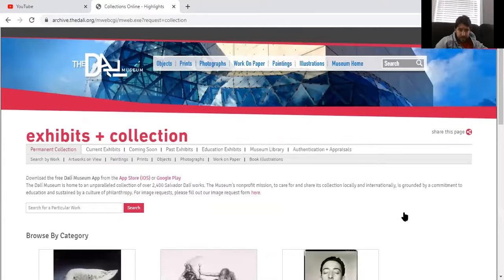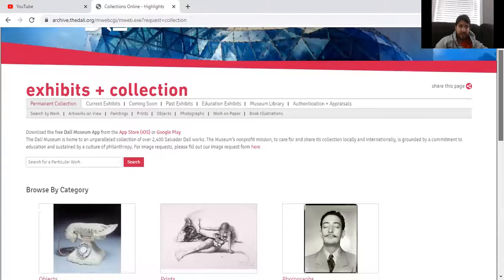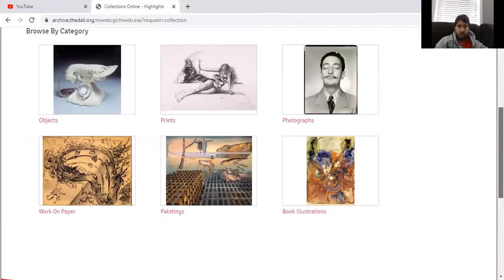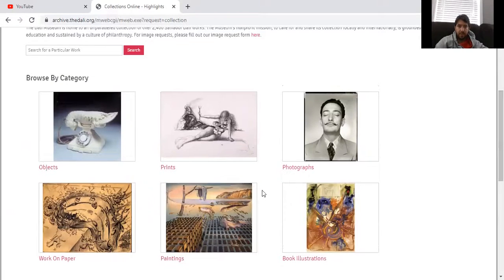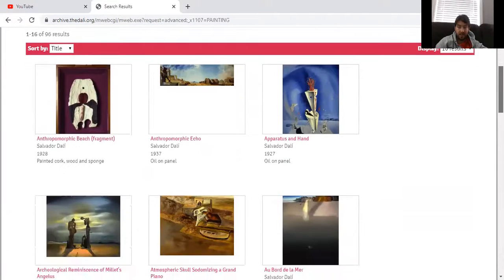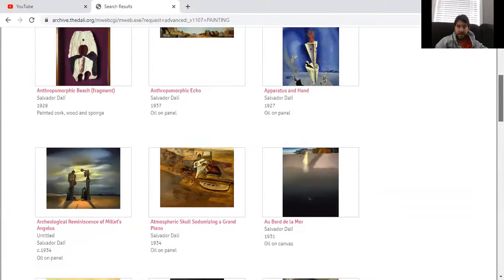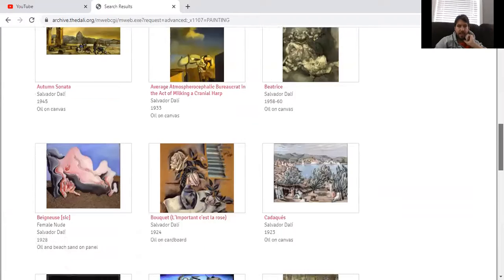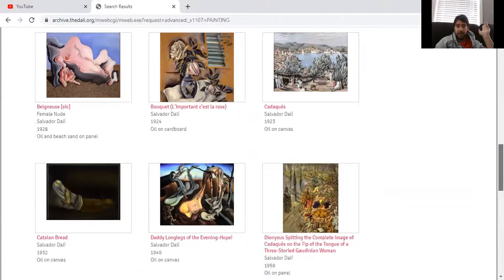I clicked on the collection online, and it shows you categories of his work. So if we pick paintings or prints, there's all kinds of stuff that he's done. He kind of dabbled; Salvador Dali made artwork in all mediums. He did sculpture, painting, drawing, even videos. He made movies. He did all kinds of stuff.